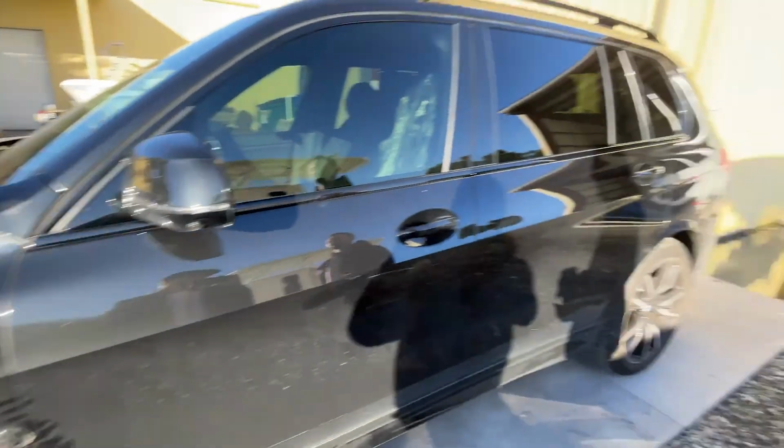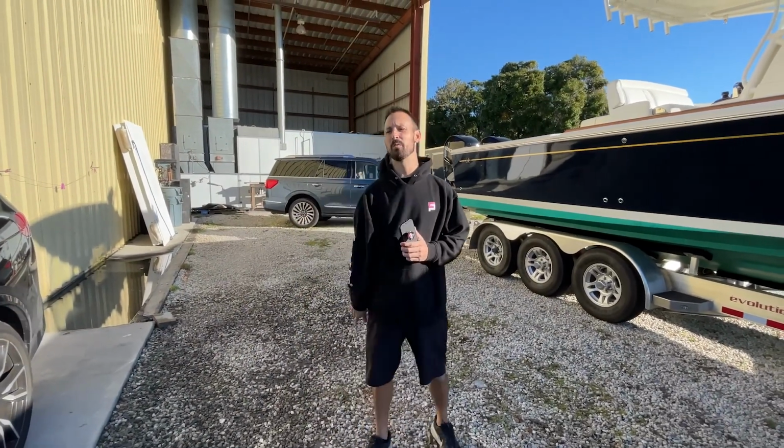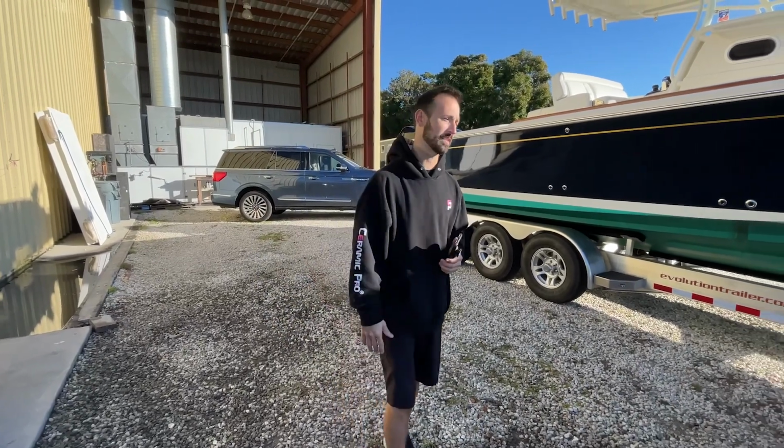The whole premise is to protect the paint underneath. So a little bit of heat, we'll have that come up and over, and then we will replace the paint protection film where necessary, and it'll look brand new all over again. So that'll be where that's gonna go.